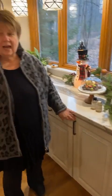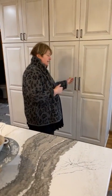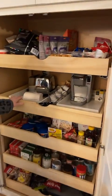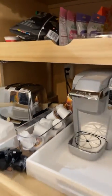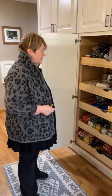It's hooked up. One thing I did, I'll show you a trick, and I did this in the bathroom cupboards too, is I had electrical outlets installed right in the back of the pantries. So instead of having your toaster, your Keurig and that out on your countertop, they're just here. You slide them out, they're plugged in, and they're hidden away. It's the same with the upstairs, the blow dryer. The electrical outlet is right inside that cupboard, and so it's just a really neat trick.